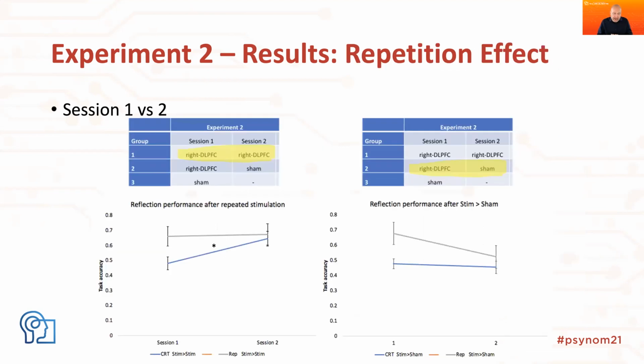And finally, we look at the repetition effects from session 1 to 2 when they came in twice. In the left panel, you see that being stimulated first and then second again gives you a boost in the second session, yet again for the cognitive reflection test, but not the incongruent base rate vignettes. Comparing that to group 2, where the second session was only sham and there was no performance change, gives us the confidence that the increase in the CRT scores in the left panel, being stimulated twice, cannot be due to just repetition effects, practice effects.